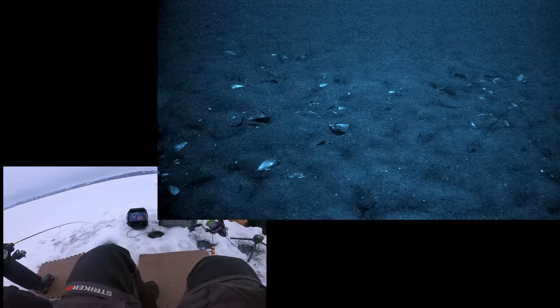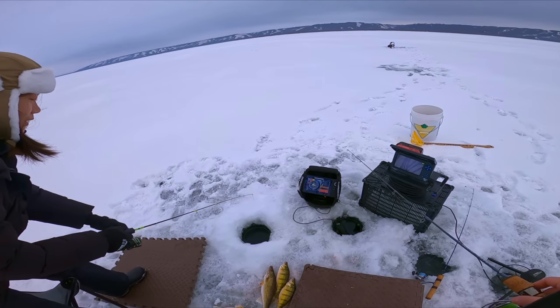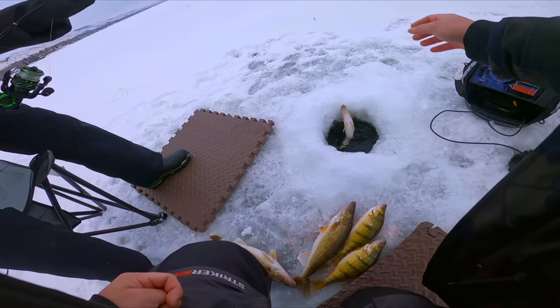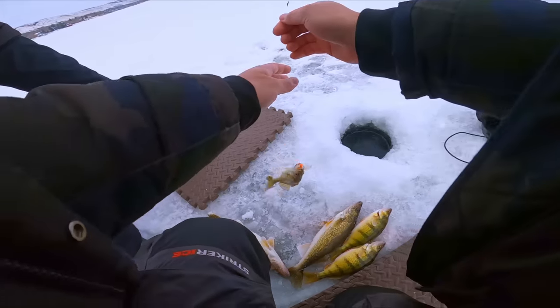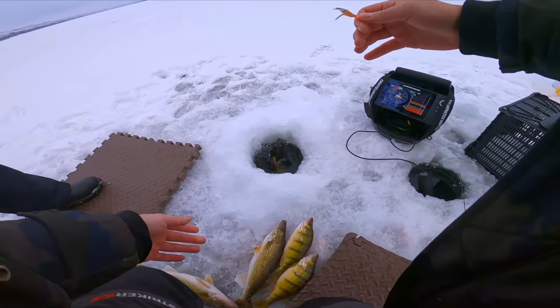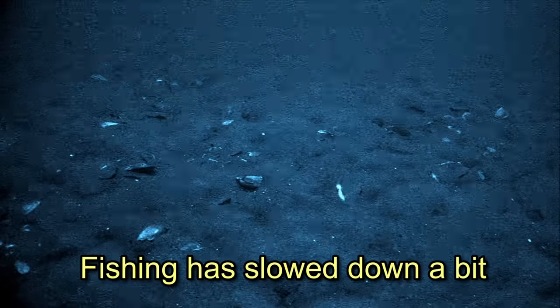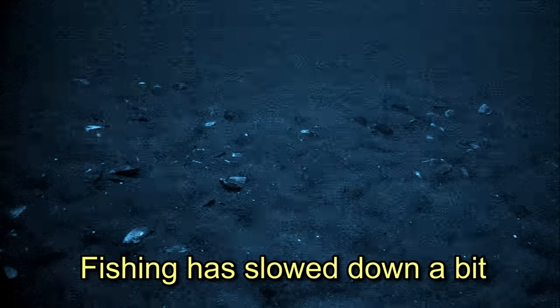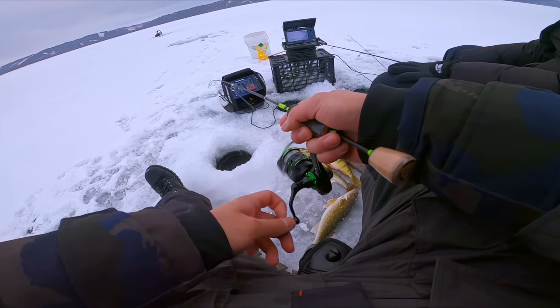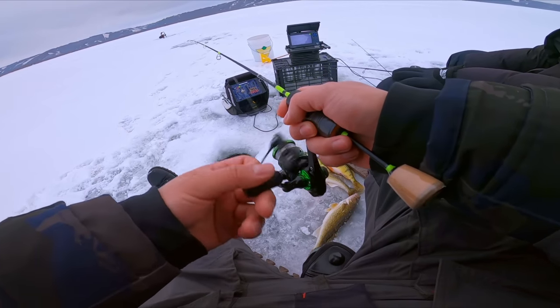I got you, got it this time. Nice. Awesome. Good. Decent. I'll let you go. Okay, nice walleye. Healthy. Going back. And there's a lot more down there. Okay, Rachel. You fish that. I'll take the sonar away.